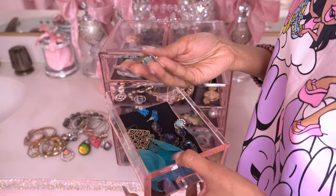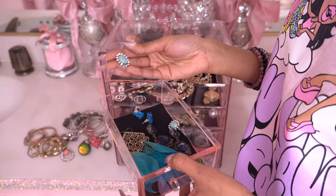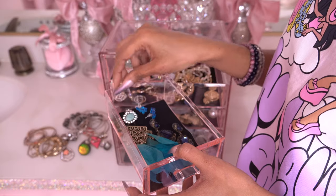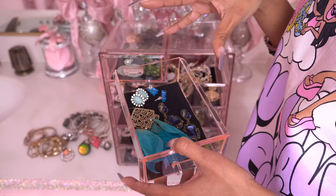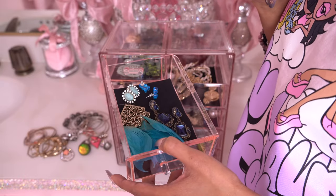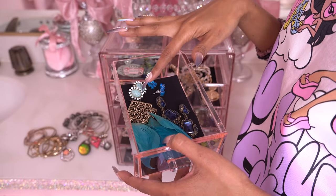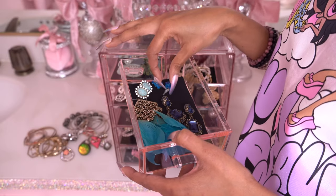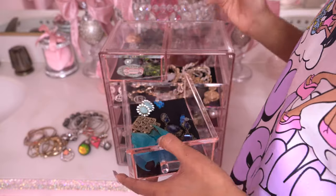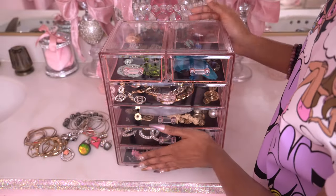These earrings I probably will never wear again, but these are the earrings that I wore to my grandmother's funeral, and I keep them because of that. That was her favorite color, teal. We all had to dress in teal and white, and I wore these teal earrings with a white dress. So I'm gonna keep those until I'm ready to part with them. And then blue gummy bears, because you gotta have every single color of gummy bear, right? Okay, so that was this little container.